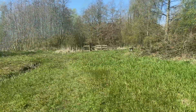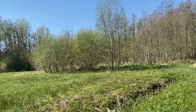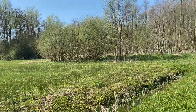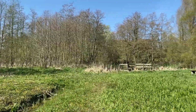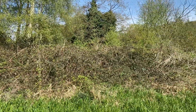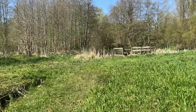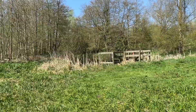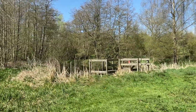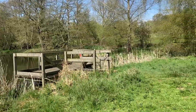This area, when they first acquired it, was actually overrun by stinging nettles. It had just been disused after being used for grazing, and they had to clear all of it out, and they restored the ponds as well. This is where the gravel excavations met the water table, forming this pond here.